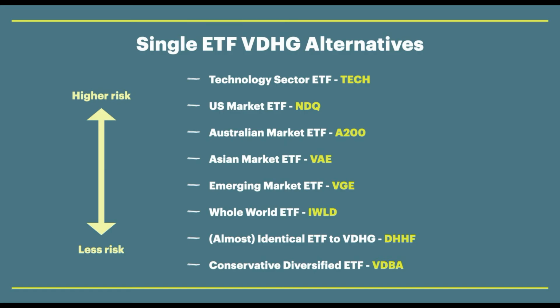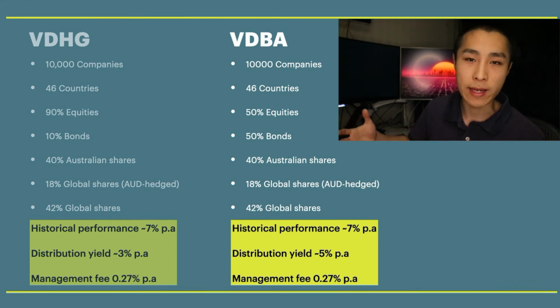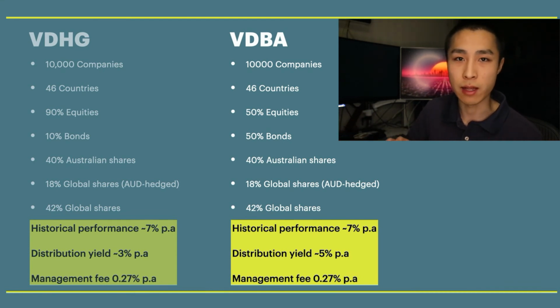So this last option is a bit more of a conservative one called VDBA, but it's actually the same diversification in terms of the equities that it's holding. It just has a greater weighting towards bonds at a 50-50 balance between growth assets, equities, versus more conservative assets, bonds. So it has the same low management fee as VDHG at 0.27%, and it provides the same diversification as well in terms of the listings. But it just allows you to have a bit more of a conservative long-term focus in that bigger bonds holding.